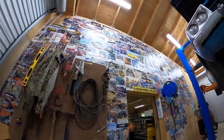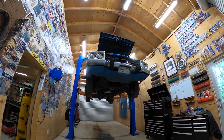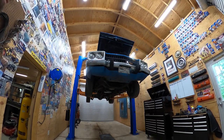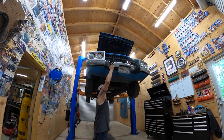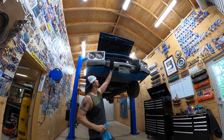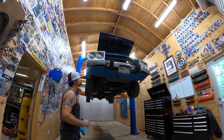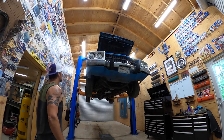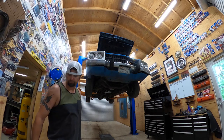All right, so that's the underneath. Not too bad. The exhaust sucks. That's about it, really, and that's really nothing. So we will put her down and start cranking some of these big old rubber push bar things out of it. I may have to take torches to it. Good luck trying to crank those off. But it'll look so much better when they're gone on these cars. Alright, that's her. Let's roll.